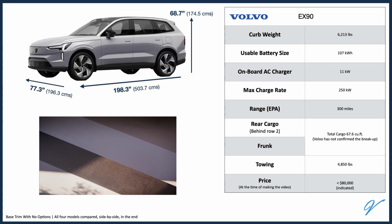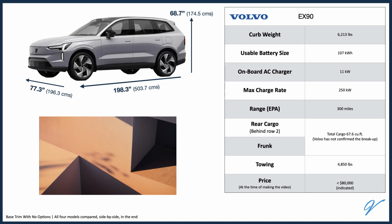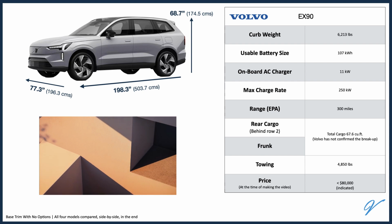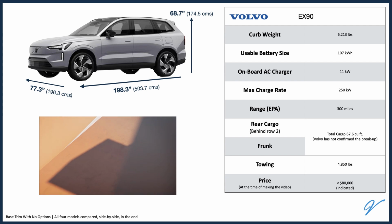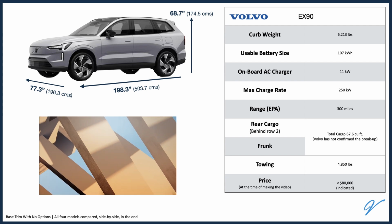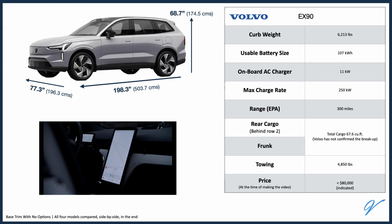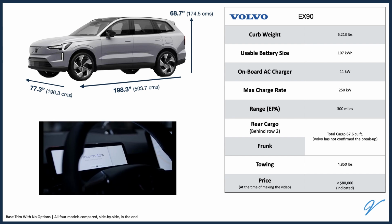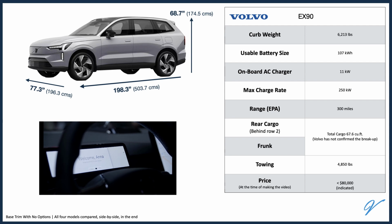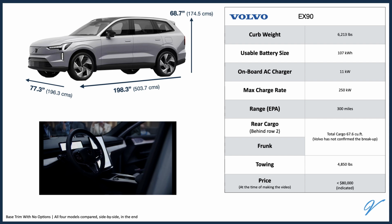The EX90 has not yet published any breakup of its cargo space, that is between the trunk and the frunk, etc., but published a single figure for total cargo, which is 67.6 cubic feet. I found this very high and expressed as much to the Volvo representative. But as stated earlier, the representative seemed to know as much as the website had to offer. So I published it as is here. We'll update it in the future once we know more.